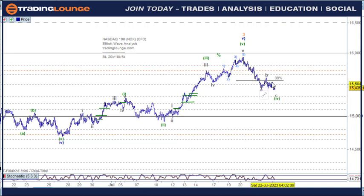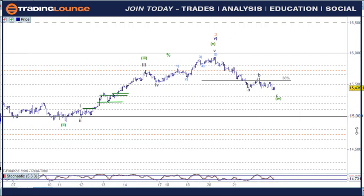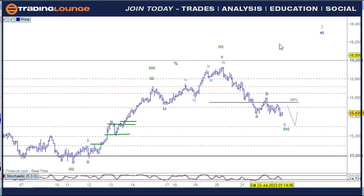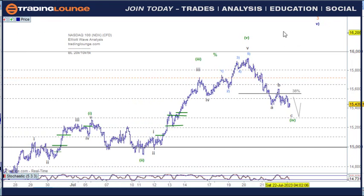This little move down here, whichever way you want to count it, doesn't appear to be finished. It could be 1, 2, 3, 4, 5. So it's likely to come down and bounce off the 300 here, but we don't want to let it go any further than that. Otherwise, we'll need to put this wave 5 into play over here, because that's what the Nasdaq stocks are telling me, and we'll see as we go.